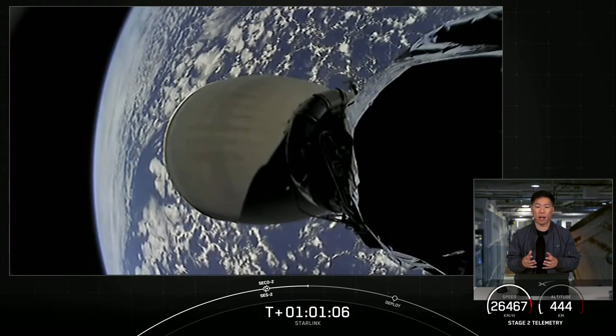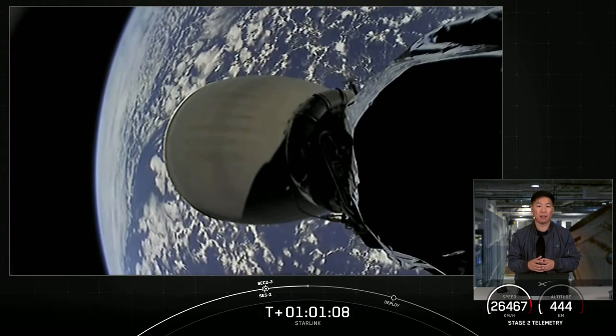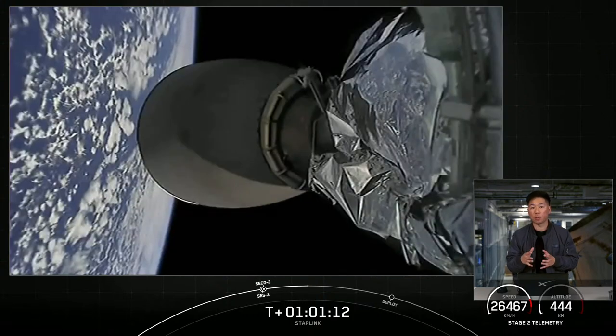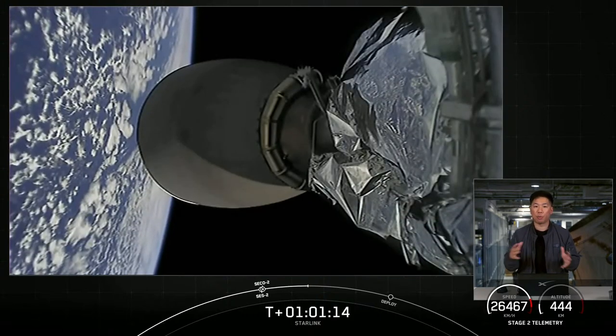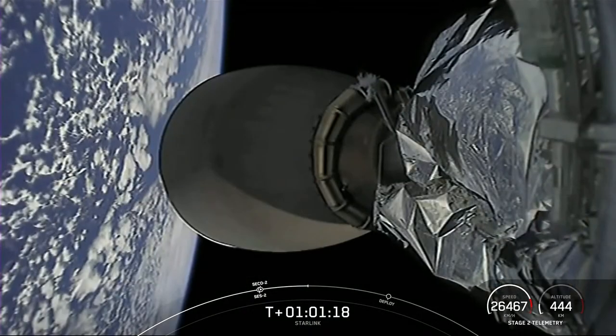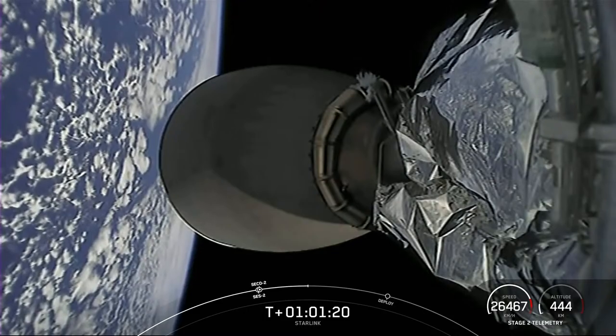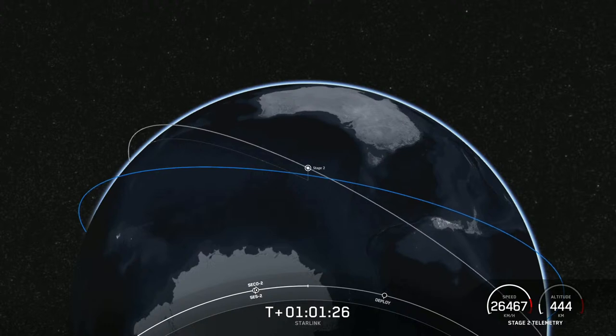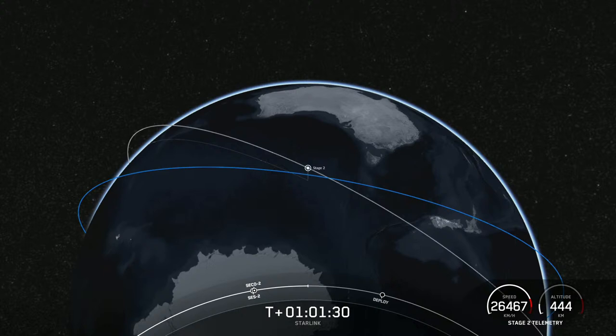We'll actually spin at a rate of about 3 degrees per second. This creates a small difference in velocity between the individual Starlink satellites, allowing them to separate over time. So again, we are about 2.5 minutes away from the first BlackSky satellite deploying. Again, we do have two of them on board today, and they'll be deploying about 3 minutes apart from one another.